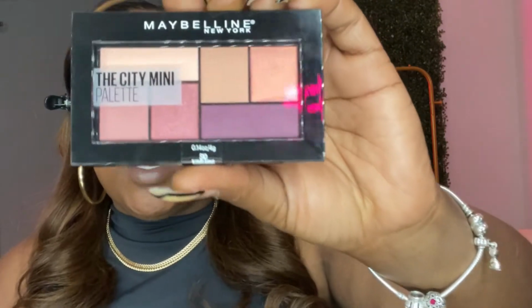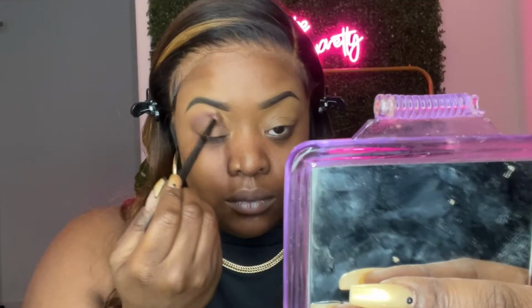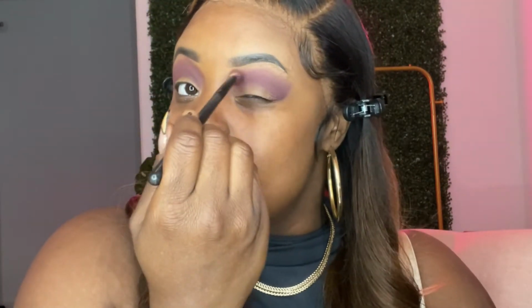So on my eyes today, I'm gonna be using this Maybelline City Mini Palette. I'm gonna start off with this purple color. I'm gonna blend that into my crease. The purple on the eye, it looks pretty decent for me to not have an eyeshadow base on. I think it looks okay.